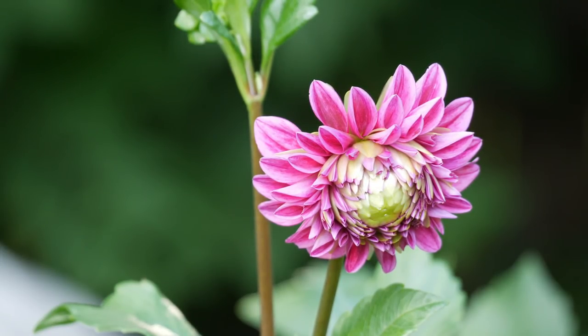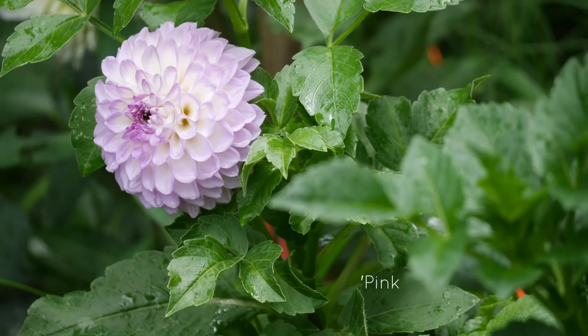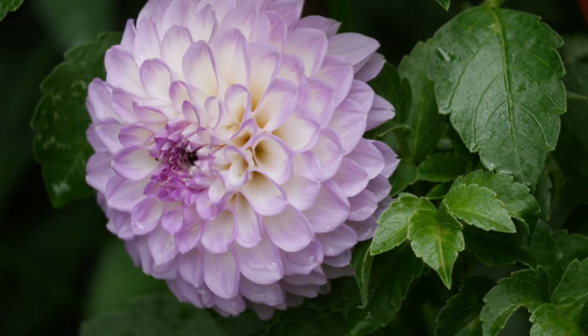We also had one called Pink Ball. That's all it was called. And when it bloomed, it wasn't pink. You can see here it's very much lavender, but it was very beautiful. Not many blooms on this plant, but it could have just been the season, could have been where I had it, could have been any number of factors, so I'm not going to hold that against it. Really, really love this beautiful lavender. This was also in the mix I got from eBay.